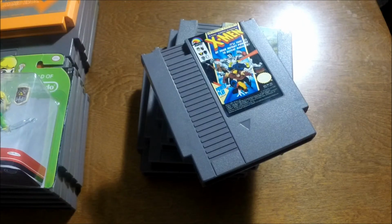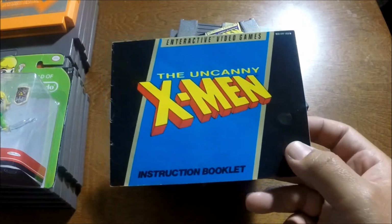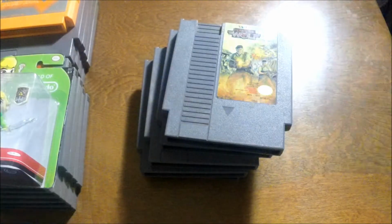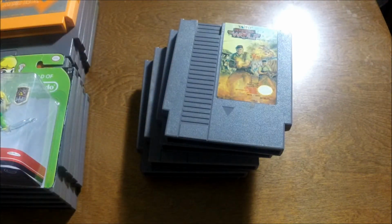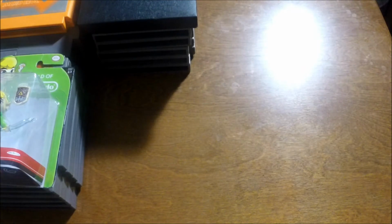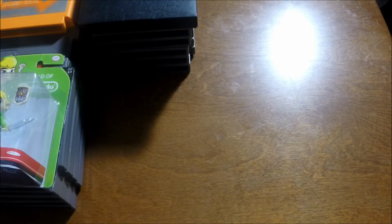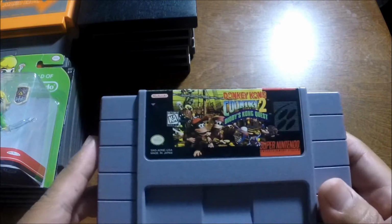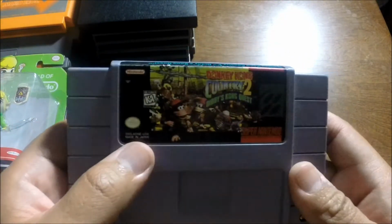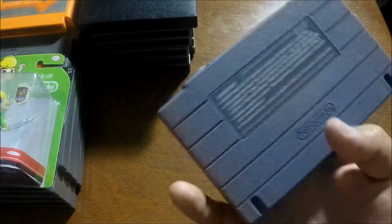And that came with its manual and a generic sleeve. So stoked to get that off of him. He also had a little display case that had some of his higher end games, and I found a Super Nintendo game that I really wanted, and he gave me a sweet deal on it. That game is Donkey Kong Country 2: Diddy's Kong Quest. I forget how much I paid for it exactly, but it was a pretty sweet deal.